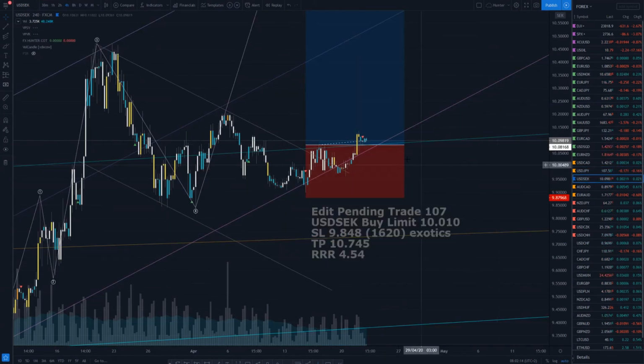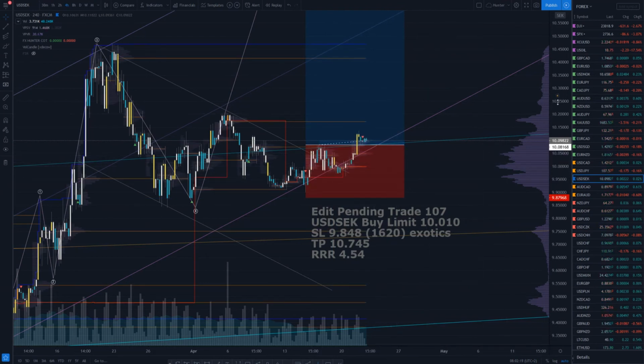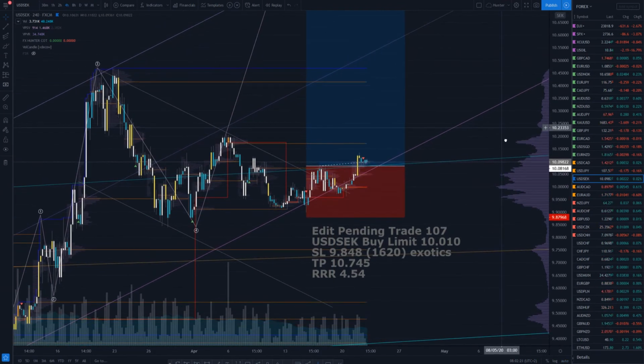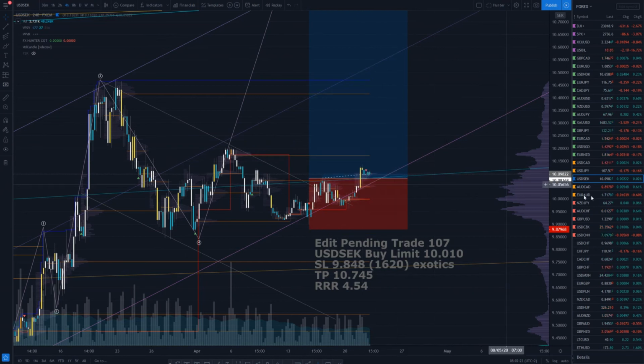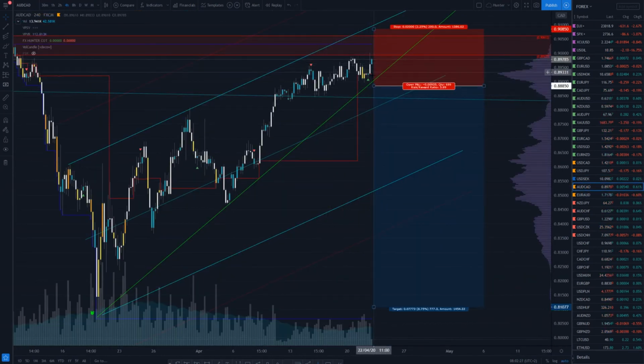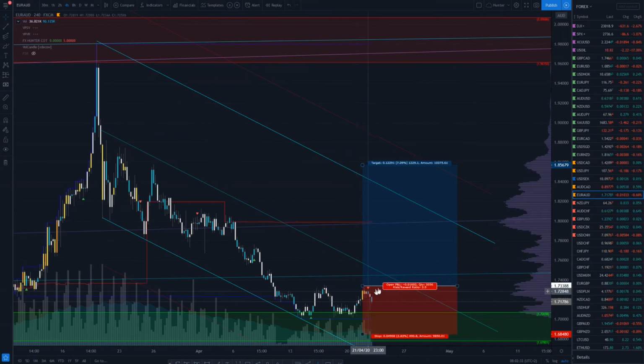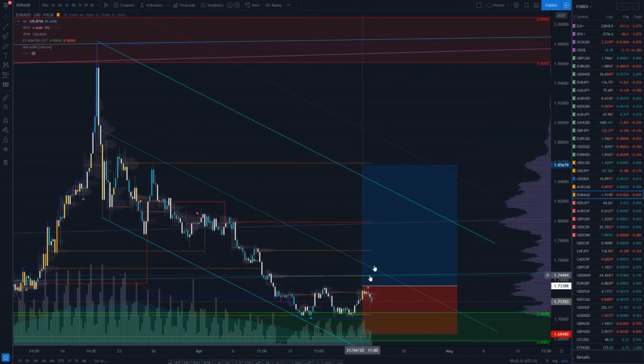Next one, which I like here, is the USD SEC. I think we will enter this trade because we have freed up our margin right now, so this one could be good. Next one, what I'm looking for is the Aussie CAD. So once this trend line is broken, I will be looking to short it. As well, the Euro Aussie looks very good, but we want to see first the break of this, and then I will be watching the price action here for the entry.